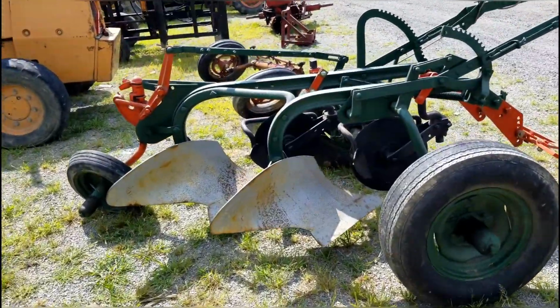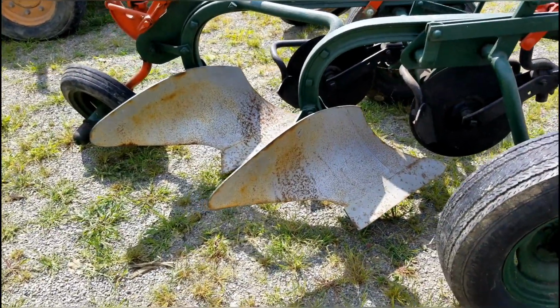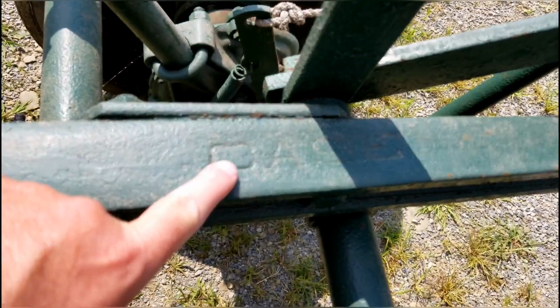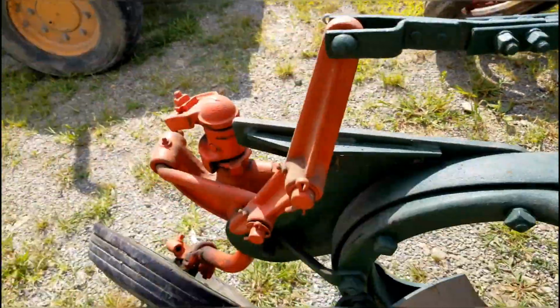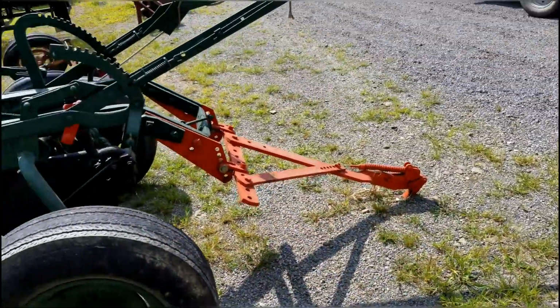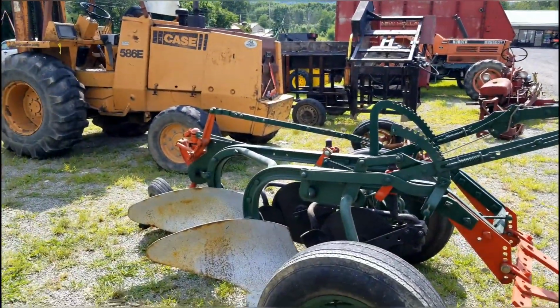Yeah, so this is going to be Case's answer for the little genius. This looks like a 216. Big old mold boards on it. Let me see here. Yep, Case. I heard somebody in a video say Case stands for can't afford something else. But I won't be bidding on this. It's not an International, but it still is interesting. It does have the spring trip hitch on it, which looks to be in good condition. The plow itself looks to be in really good condition.